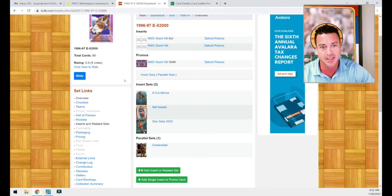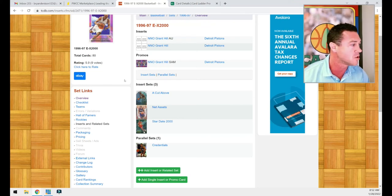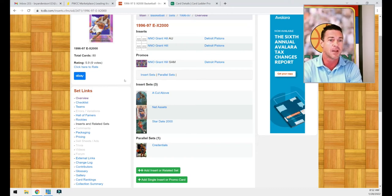In 1996, no surprise, the big rookies are Kobe and Ray Allen, Marbury, Iverson, Abdul-Rahim. Nash is not in this set, okay? So Steve Nash cards are not in this set, but Kobe, Ray, Marbury, Iverson, and Abdul-Rahim are. Obviously 96 is one of the greatest rookie classes of all time, so that makes this set, and really any set in this particular year, super popular.